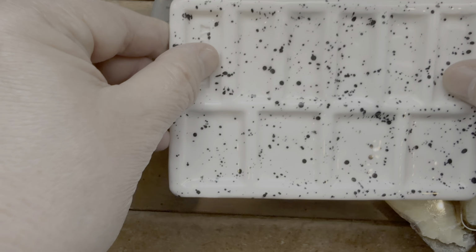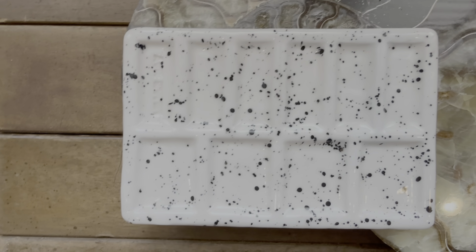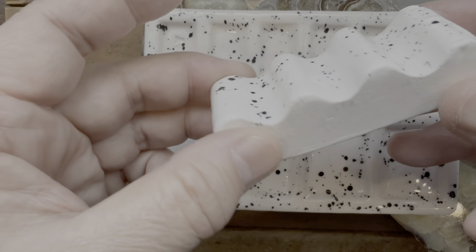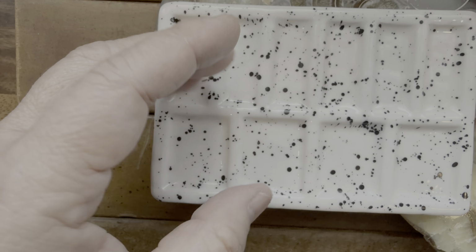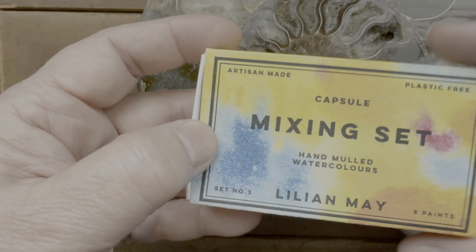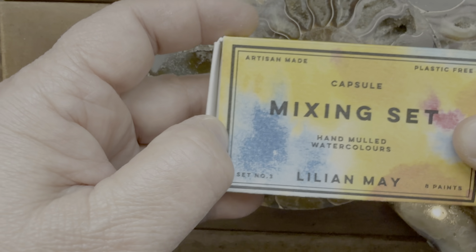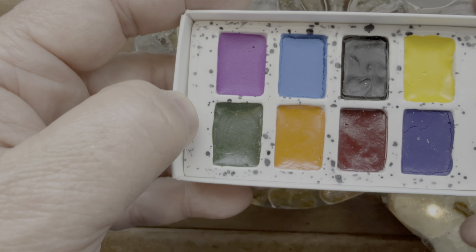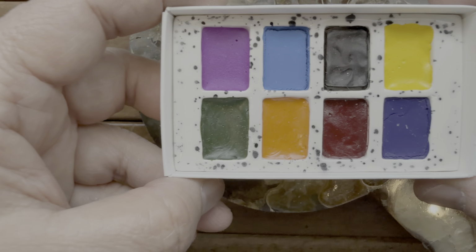Will Dowden, who runs Lillian May Studios, believes in plastic-free art supplies. This paint palette and brush holder are made by his mom, aunts, and nephew from ceramic. Using pigments, he mixes his own watercolor paint and puts it in these ceramic little palettes. He has paint-alongs on his Instagram account.